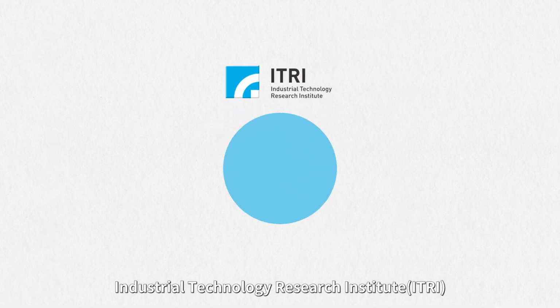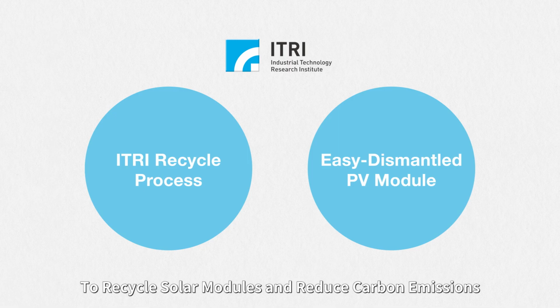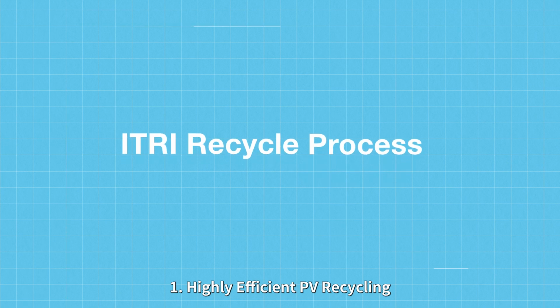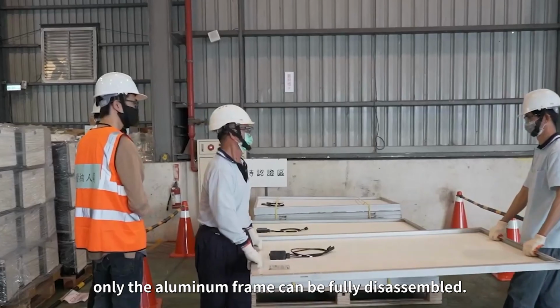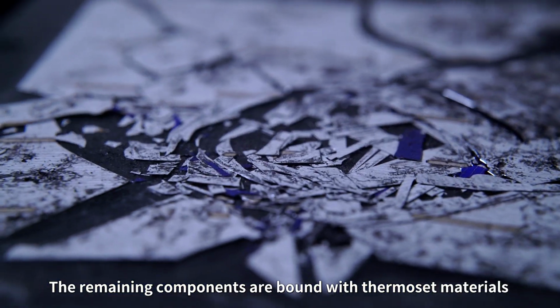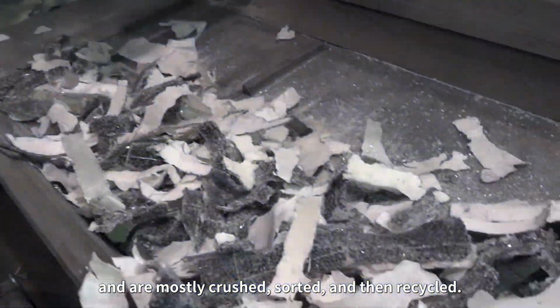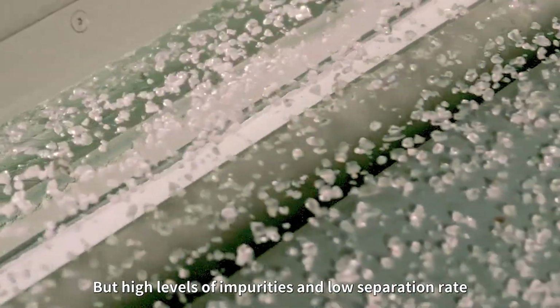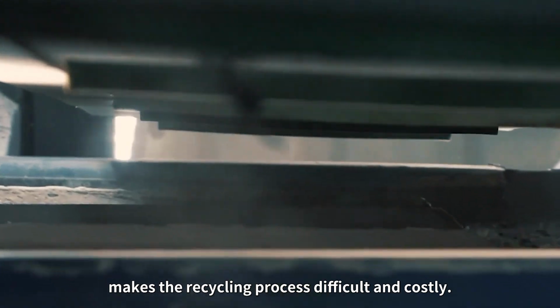Industrial Technology Research Institute proposes two major solutions to recycle solar modules and reduce carbon emissions. 1. Highly efficient PV recycling. In traditional solar panel recycling, only the aluminum frame can be fully disassembled. The remaining components are bound with thermoset materials and are mostly crushed, sorted, and then recycled. But high levels of impurities and low separation rate make the recycling process difficult and costly.